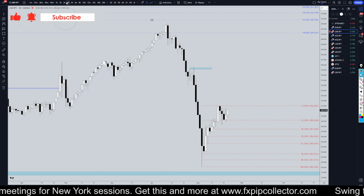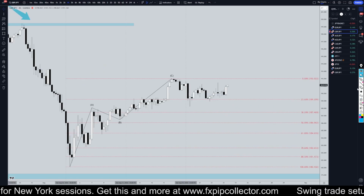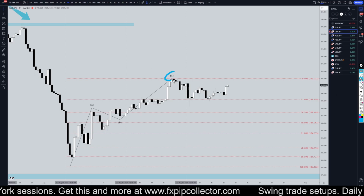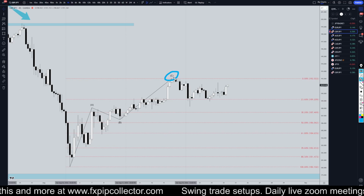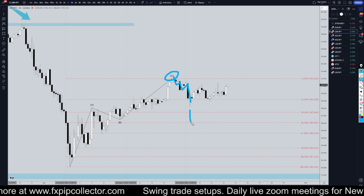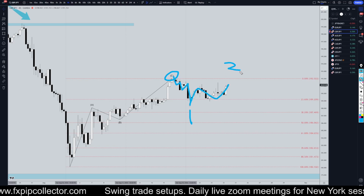So taking it down to the 4 hour time frame, I was kind of hoping this right here was the end of a correction. Most other yen pairs do look like the end of a correction, so I'm still kind of sticking to the idea that this could be like a wave 1 and this could be like a wave 2.